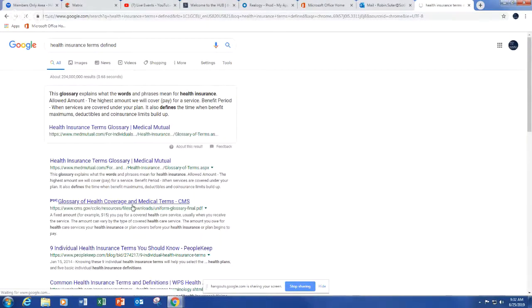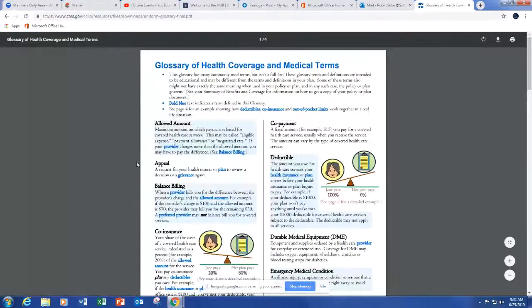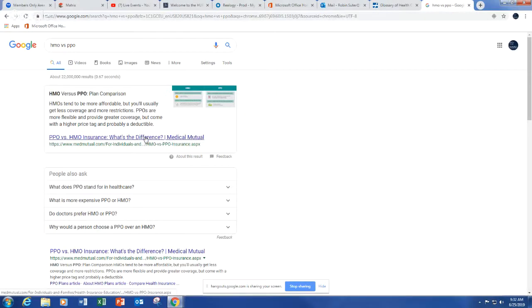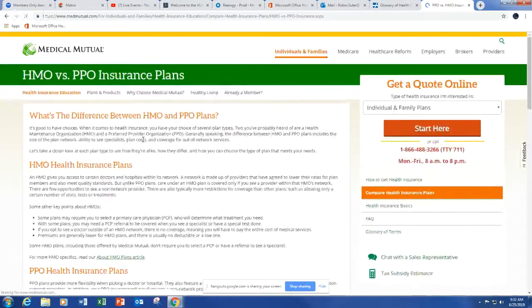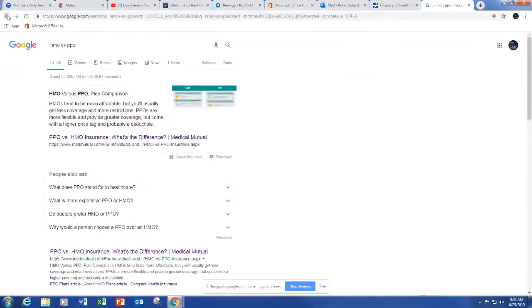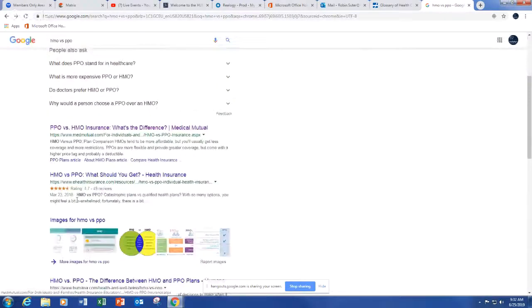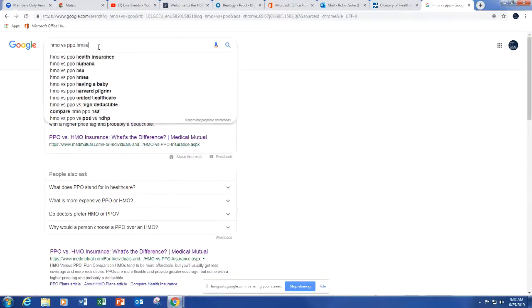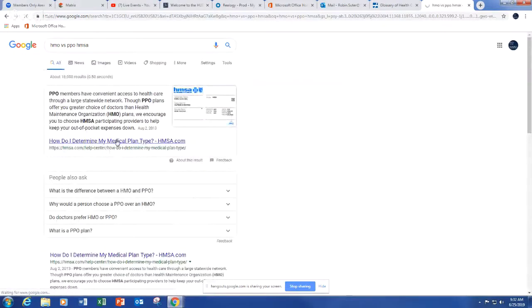So out there, when you get health insurance, there's going to be two types of plans. One of them is called a PPO. A PPO plan just means that you can go to what they call in-network and out-of-network and still have coverage. You can be in-network or go out-of-network, and you'll still get help and payment from the insurance company. That's PPO. What does PPO stand for? Preferred Provider Organization. Very good.